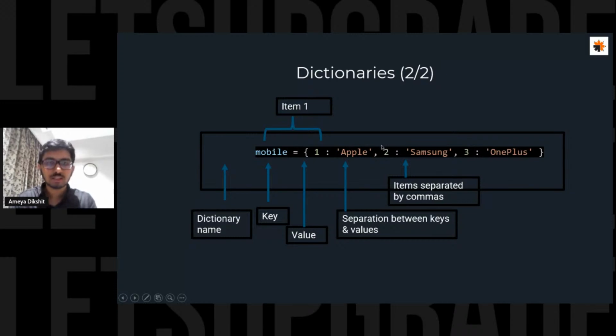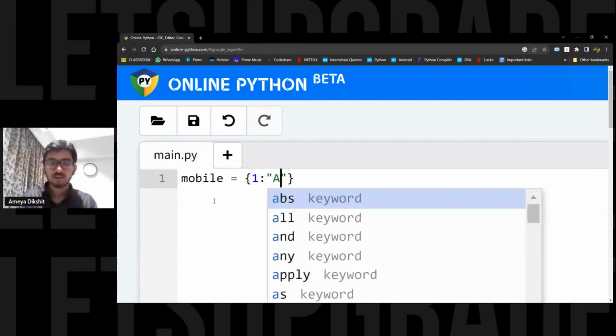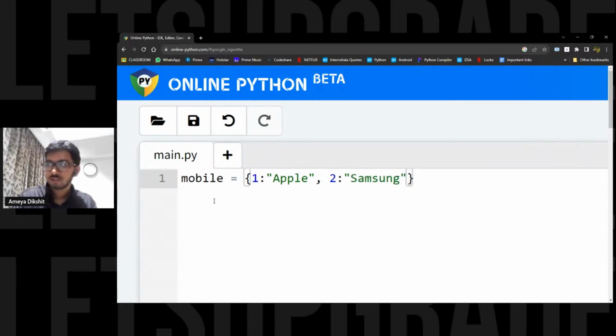So let's see it in our code as well. Here I will create a dictionary, let's say mobile equal to, then curly brackets. Whenever you type curly brackets, Python will know that this is a dictionary. Inside the curly brackets, I will give a key. One is my key, then I will type the value, let's say apple. Second, again the value, that is Samsung. Third, OnePlus. So what I have created is a dictionary named mobile.